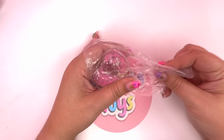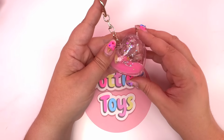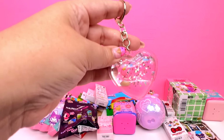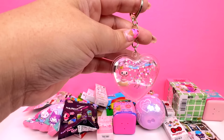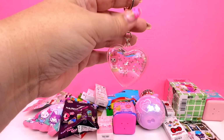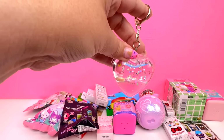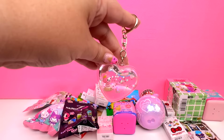Oh my goodness, this is so pretty. So I love the heart, of course, My Melody. It looks like she's on a little surfboard. Let me change the camera angle. So here it is. Looks like she is definitely riding the waves. That is so awesome. I love all the stars. I love the pink water. This is such a fun blind bag, and what a pretty piece that you get. This is really awesome. I like this a whole lot. I see why they have this behind the registers.